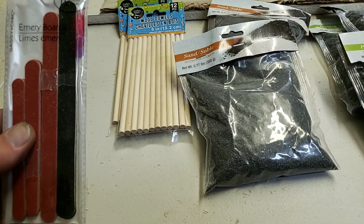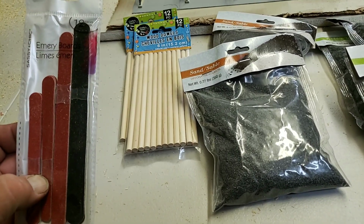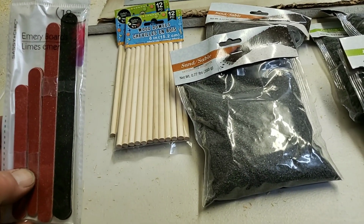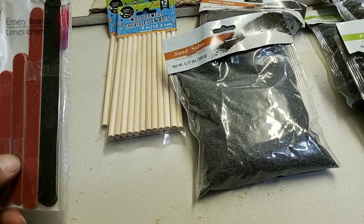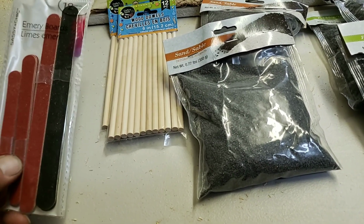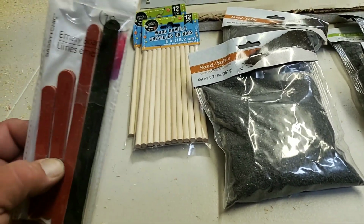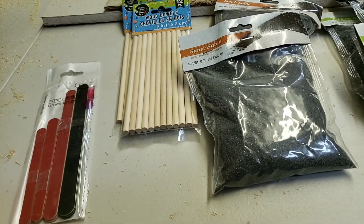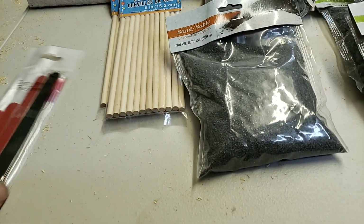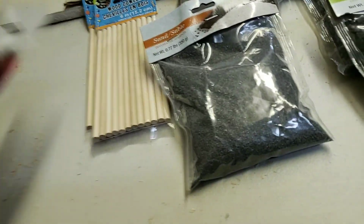I have regular metal files, but one time I went a little too far with the filing and distorted the part I was trying to just clean up. This has a little bit of flexibility, a little bit of give on it, so you have a little more feel, a little more control. $1 for like 12 of them, something like that, 18, 12.